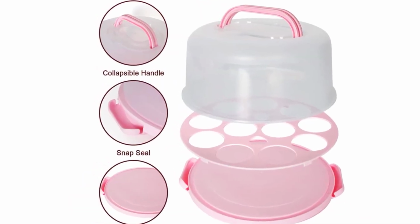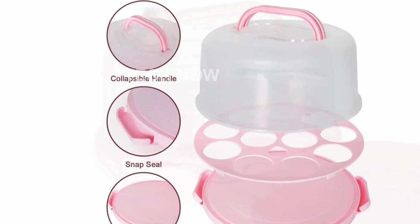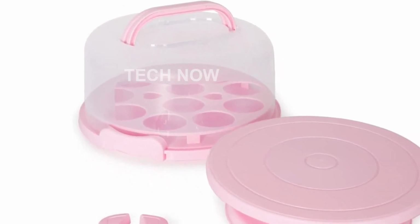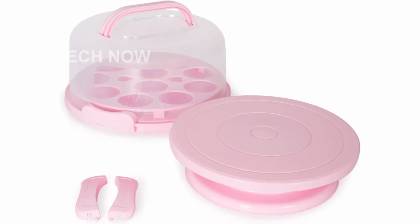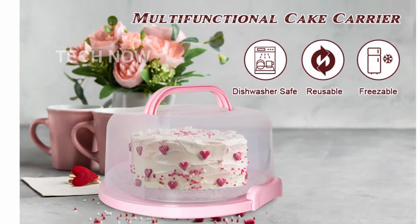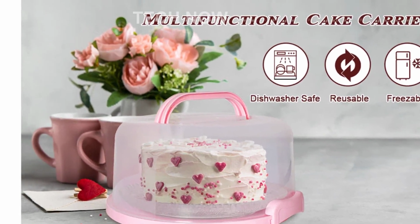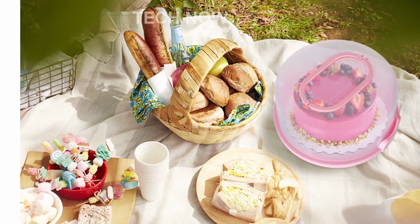The transparent lid stands 6 inches high, allowing you to display your beautiful creations. The cake turntable also doubles as a tool for making and decorating cakes. The clever design of this product includes a built-in handle on the top which makes it convenient for transportation. You can carry the cake box easily and securely. Additionally, the non-slip base and 2 secure locking clips ensure airtight storage, keeping your cake fresh and secure.